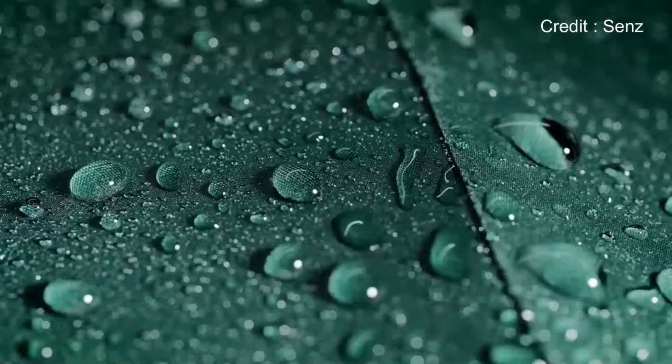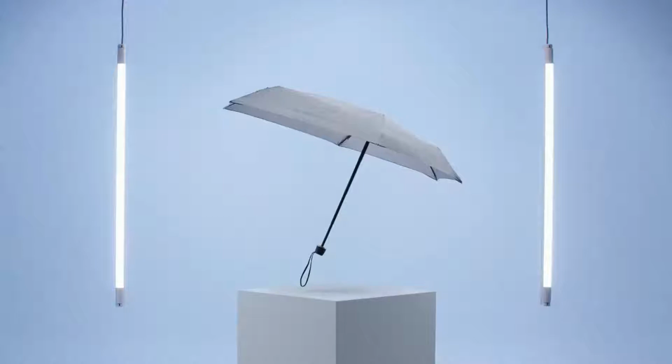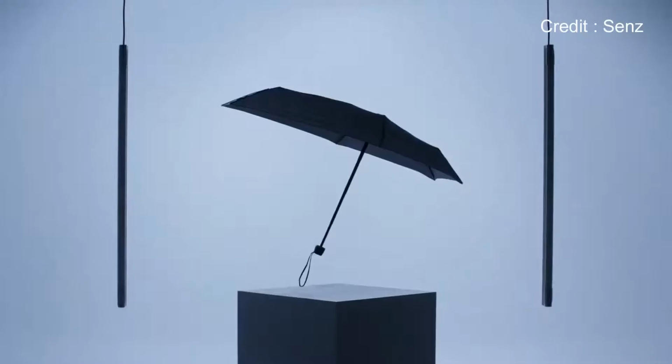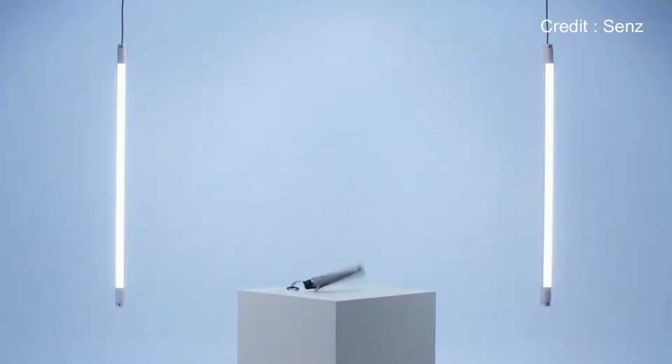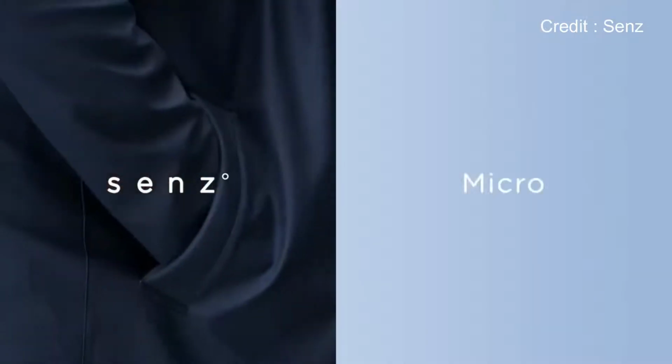In addition, it is not just for rainy days. The Micro also offers UPF 50 plus protection, so you can avoid 98% of UV rays from the sun. Did we mention it folds down to a superbly compact pocket-friendly size? Because it does, making it a must-have EDC item.